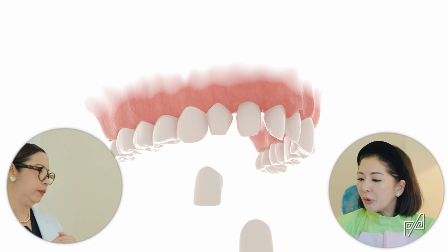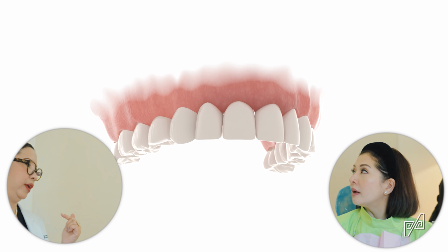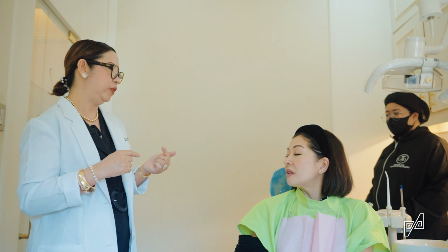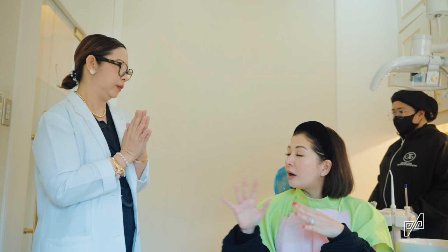So it's just like putting on a fake fingernail. Your acrylic, perfect. So your flexi nail. Okay. So it's nothing to be worried about. It's not invasive. Okay. And for those curious to know, roughly how much would it cost?